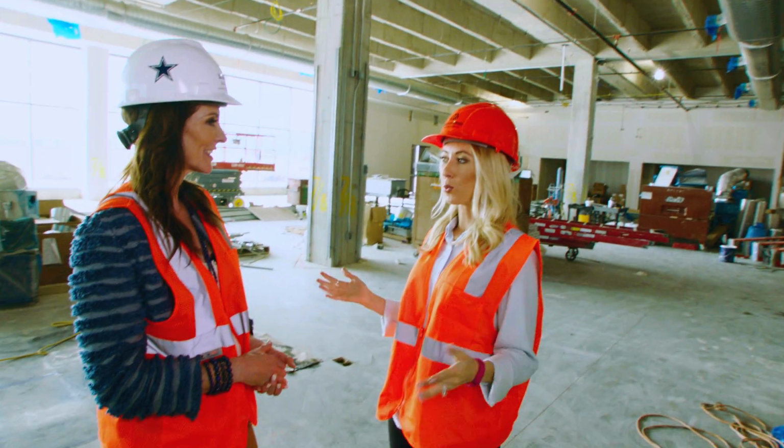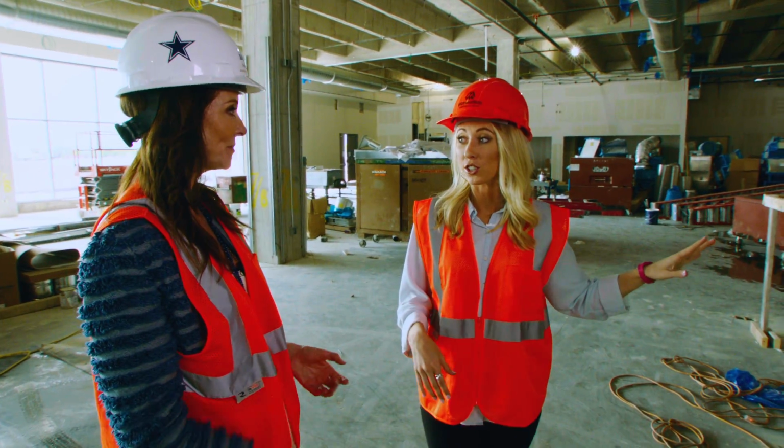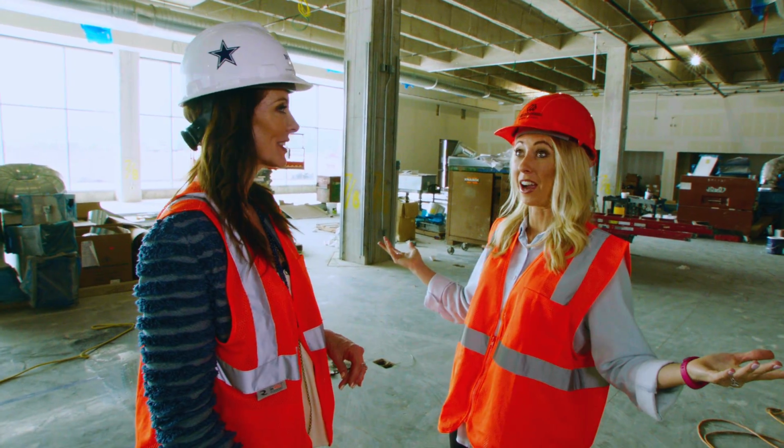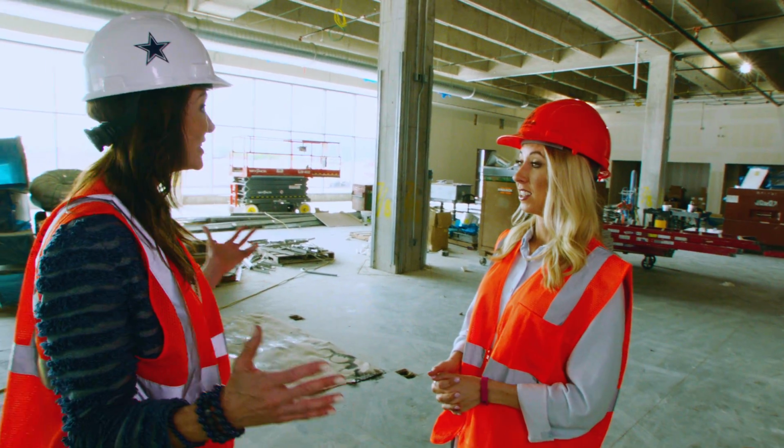So right in between the team meeting room and the player entrance, down in the middle of the hall, is the weight room, which is where we are right now. Huge. This is it. It is huge.